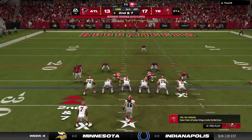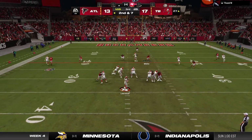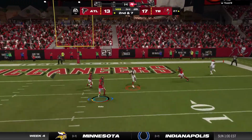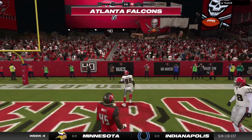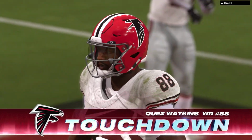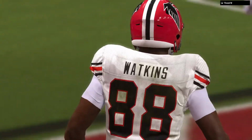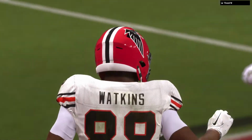It was kind of stacked up, found a little bit of yardage, and frankly, they're pretty close to staying on schedule on offense. The playbook is still open. Touchdown, Falcons! Quez Watkins, his 2nd touchdown on the season. And the Falcons have retaken a 3rd-quarter lead.